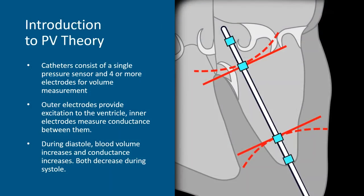So, brief introduction. So how do we collect? Pressure is relatively easy to measure with multiple systems, but volume has always been the challenge and has really limited the application of obtaining pressure volume loops.